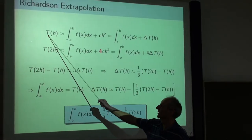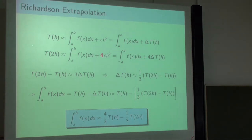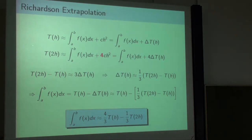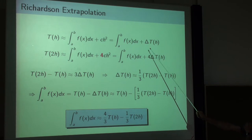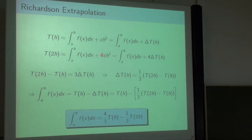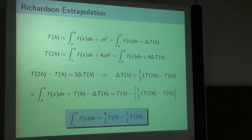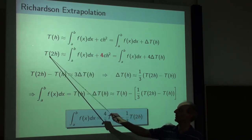So what we did is we calculate the trapezoidal formula for a step size of h. And then we get an approximation. And this approximation has some approximation error, delta T of h. And we know that this approximation error decreases quadratically as the step size h goes to zero. And that's important. With this knowledge, we can improve the accuracy without any extra computational effort. So we don't have to evaluate our function f on any extra points.